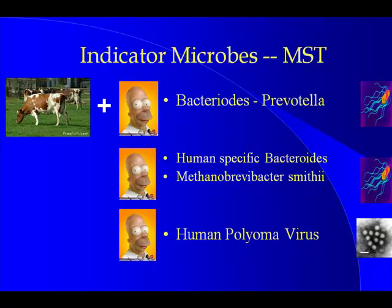There are a couple of indicator microbes that Jody steered me towards. The first one is general Bacteroides, which will tell us the overall microbial load. It's a non-specific indicator. It will pick up bacteria from domestic animals as well as humans. And once we determine that, we can look at specific human microbial loads. There are human-specific Bacteroides PCR assays, human-specific archaeal PCR assays, and also human-specific viral PCR assays.